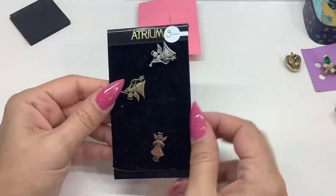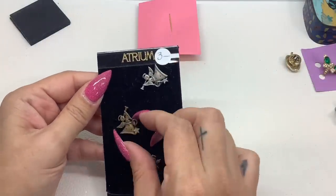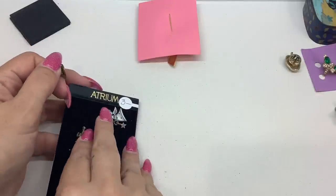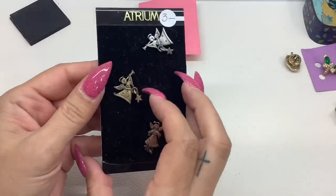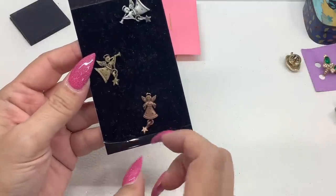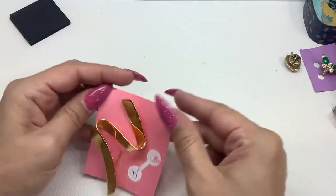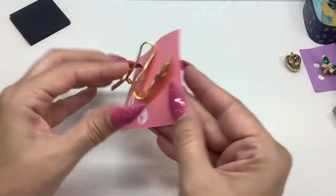All right, let's look at these. These are little tack pins by Atrium, I guess. Let's see if they say anything. No. So these are cute, new on the card. I'll stick with $3. They all got little danglies on them. Silver tone, gold tone, copper tone. $3.